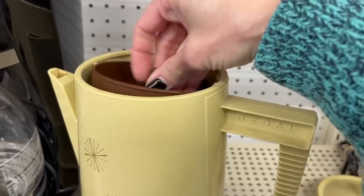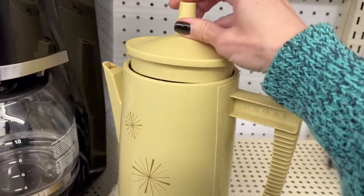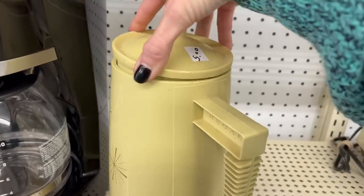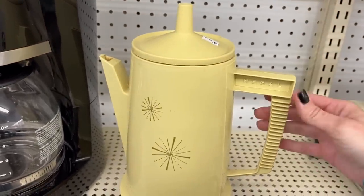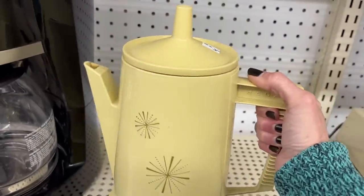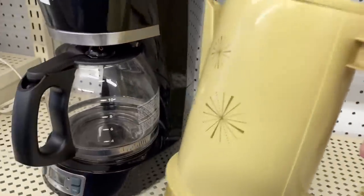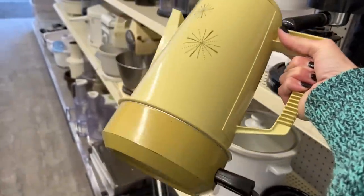Looks like it's in pretty good condition. I don't know if it works. I'm assuming it works. It's out here, but probably shouldn't assume anything. It's only $5. This light. Oh, there we go. I'm gonna put it in my basket and think about it. I like the starburst on it.